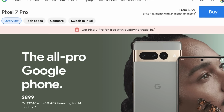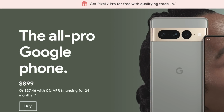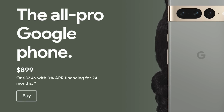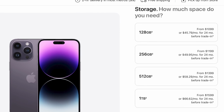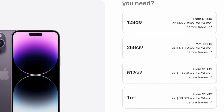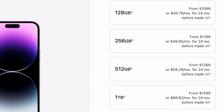Finally, there's the all-important aspect of cost. The Pixel 7 Pro starts at $899 for the 128GB option, $999 for the 256GB option, and $1099 for the 512GB option. The iPhone 14 Pro Max starts $200 more expensive, $1099 for the 128GB option. The 256GB model goes up to $1199. The 512GB model will cost $1399. Apple also has a 1TB option, which will cost an eye-watering $1599.